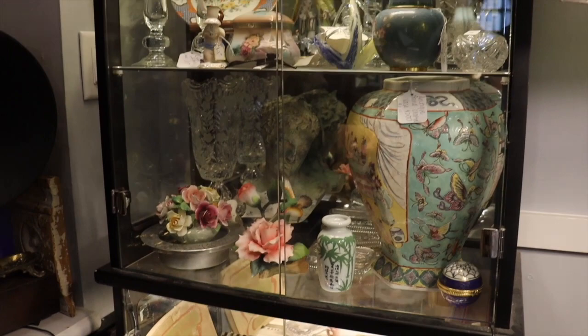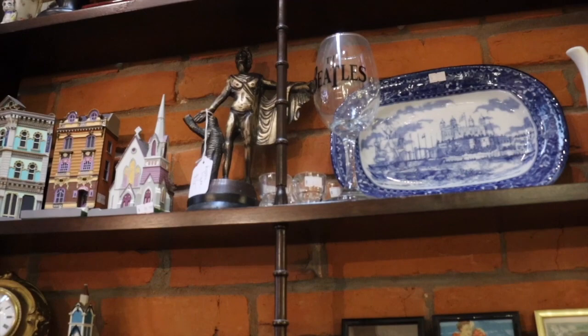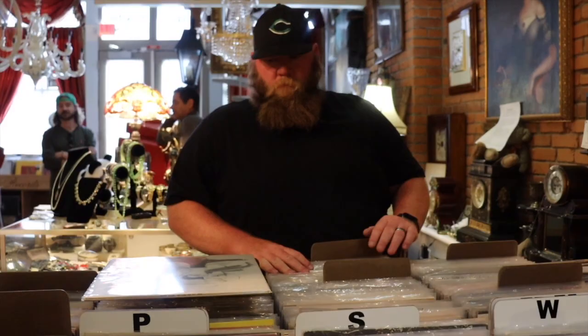As Jamie pointed out, you really got to keep looking multiple times because you might miss something. There is just so much to see here, including these pretty cool little retro clocks on the wall and lots of vinyl. It is really, really fun looking through all of this vinyl here.